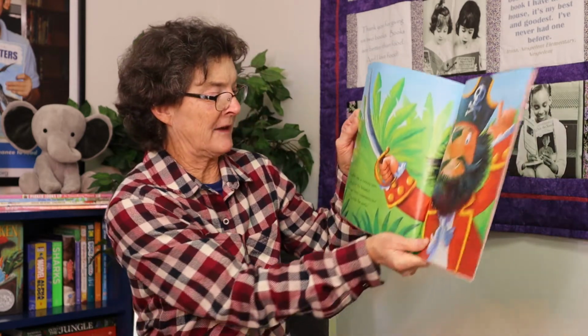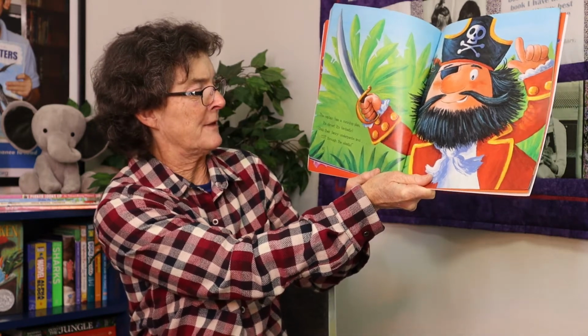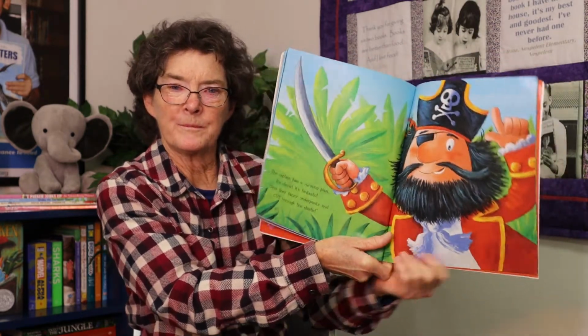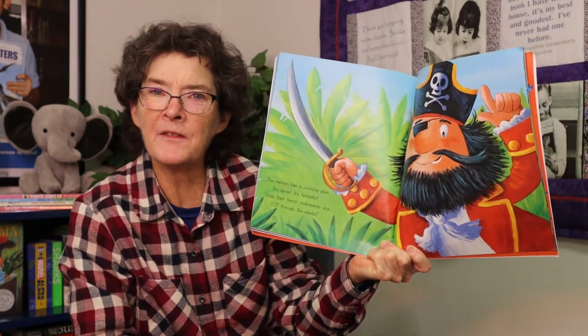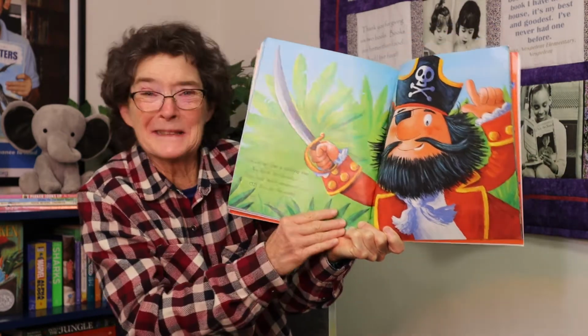The captain has a cunning plan. It's clever. It's fantastic. Grab their fancy underpants and cut through the elastic. What will happen if they cut the elastic on their underpants? Will their underpants fall down? Oh my goodness. Let's find out.